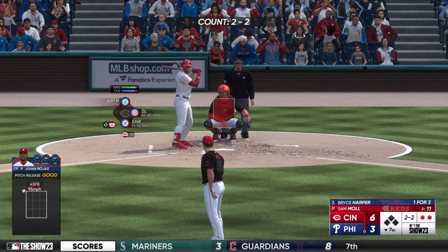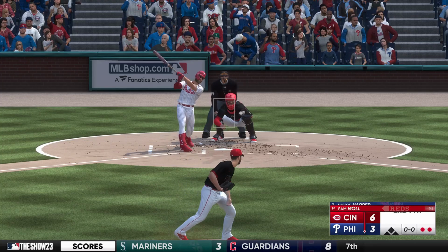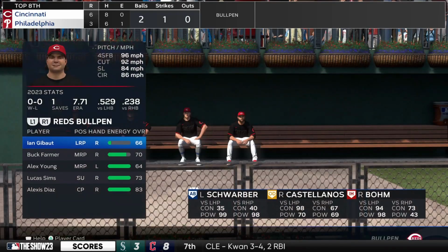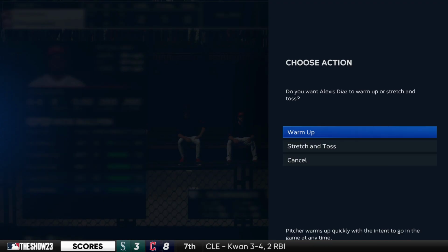And now here is Harper. One for three. Cuts and misses. Gregory Soto gets handed the rock out of the pen, and he's had three days off since he pitched last, so expect him to be totally rested. I'm sure he's itching for this opportunity right now.